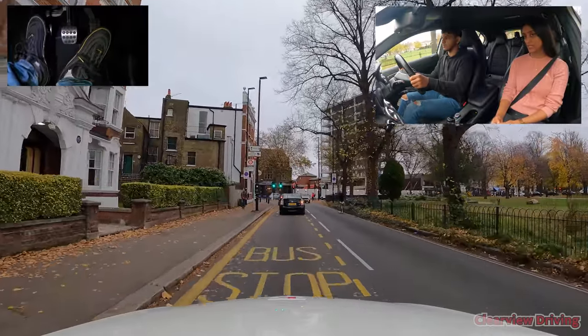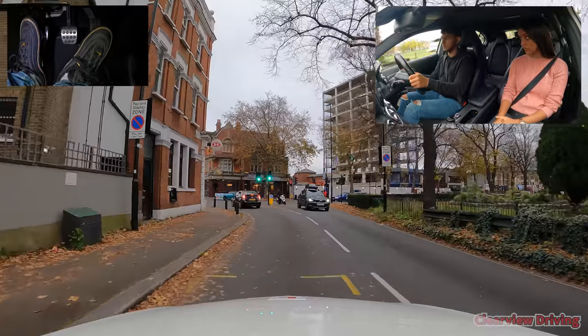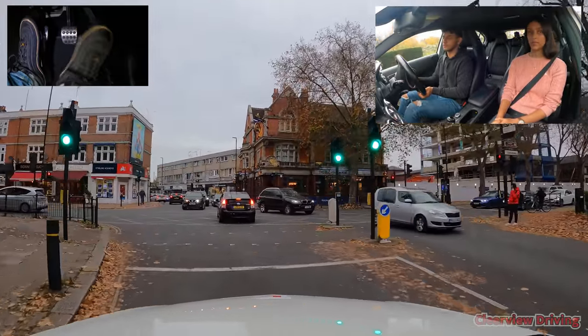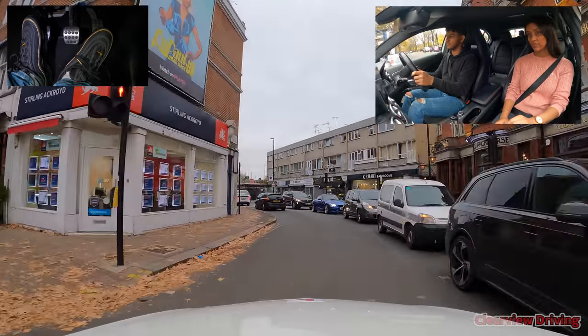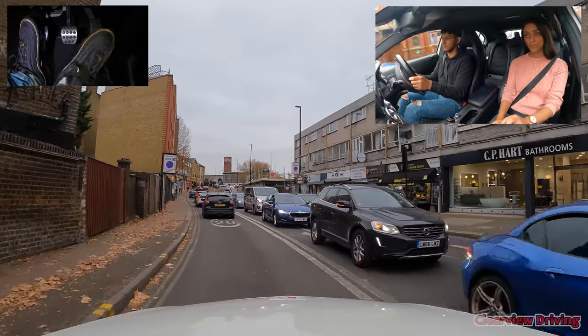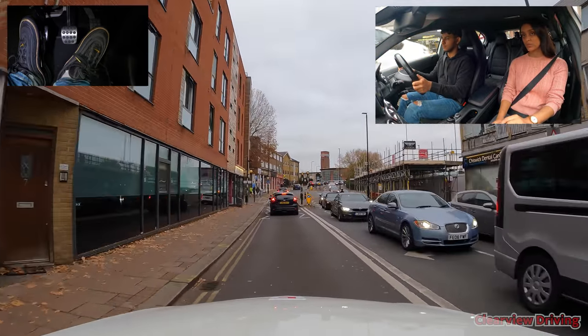Now the guy in front's turning right, but we're going straight. We should be all right to get around him. So just have a look. Is there enough space? Yeah. Now they should wait for you. Okay, well done. Rest your foot on the side.